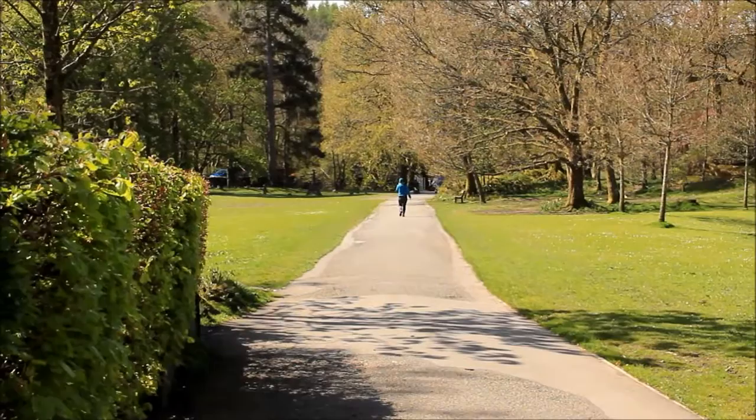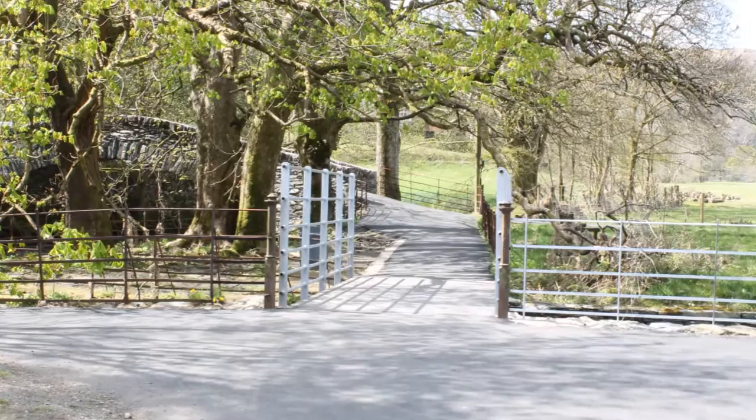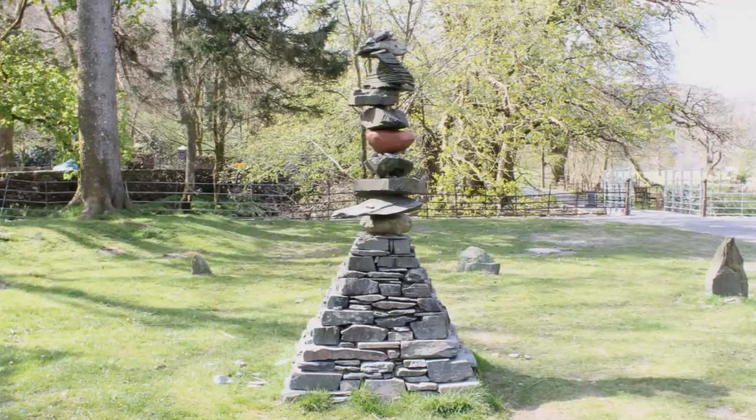This is Rothay Park in Ambleside, and this is the path up to the summit of Loughrigg Fell. Actually, it just goes to the other end of the park, but it is a start point for one of the best walks in the Ambleside area. A walk that takes us past this sculpture. There's a time capsule underneath that.